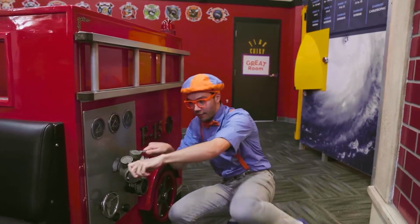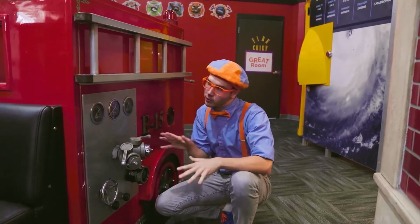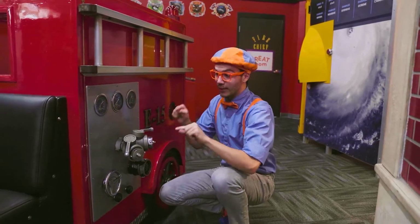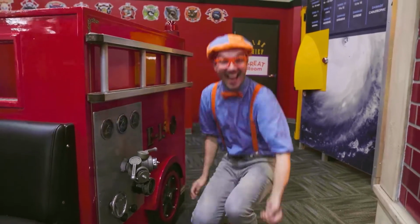Oh, look, and these are the valves where you hook up the hose. But this is a really big fire hose. It's not like a regular hose you might have in your yard. It's really, really, really powerful to push out the fires and make everyone safe. Yeah, come on.